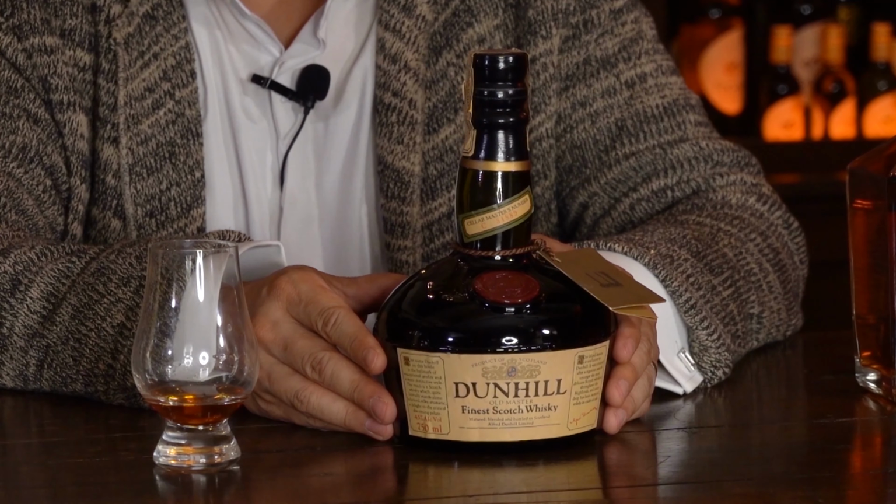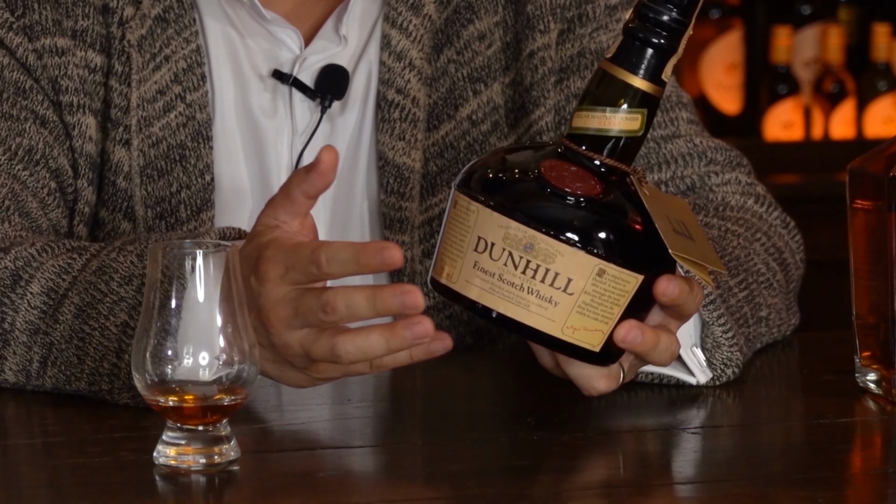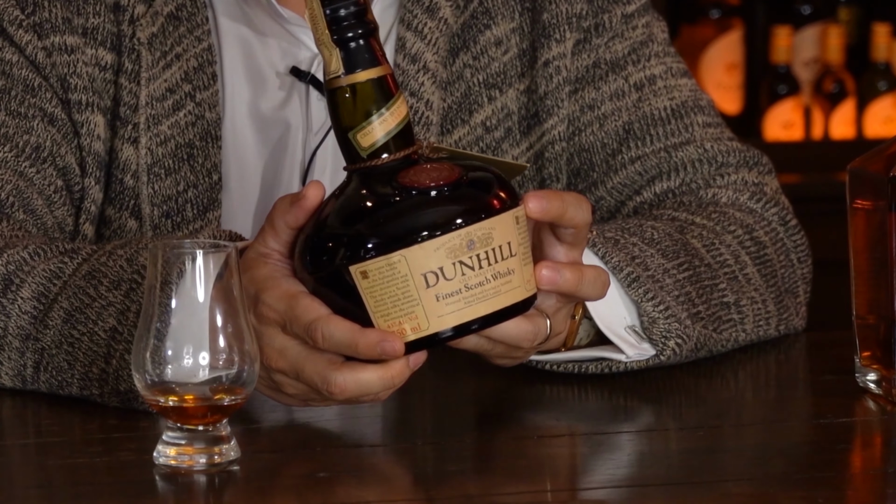Secondly, why I love the DUNHILL Old Master, it's such a rare find. They only made this from the 80s to the 90s, so within that 10-year period, that's all. If you can get your hands on one of these bad boys, go for it. It's a real surprise.